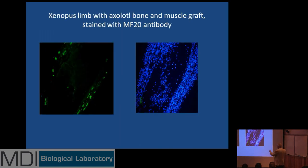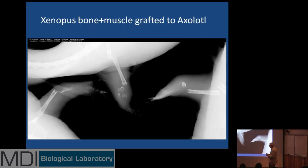And in the next slide, she stained with MF20, an antibody to a protein that you find exclusively in muscle. And what this looks like is that there are at least some strands of muscle that have formed in these limbs. Then she did the reverse experiment. She grafted Xenopus tissue into axolotl to see if the regeneration would be inhibited. And it is, to various degrees. This one, two digits form. Here, two complete digits, and then a very short one. And then this one, just a few thready looking fingers. So it seems proof of principle that this can be done.